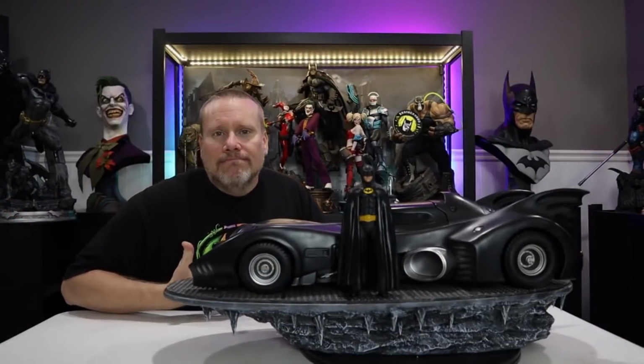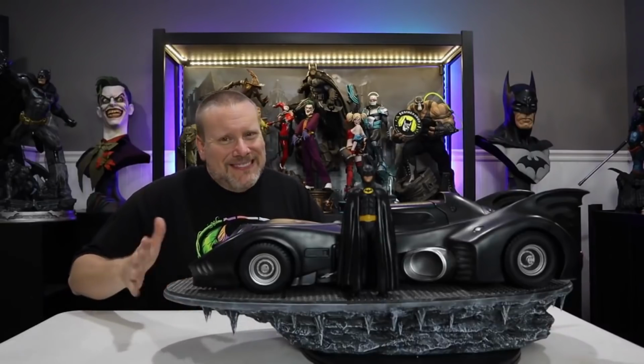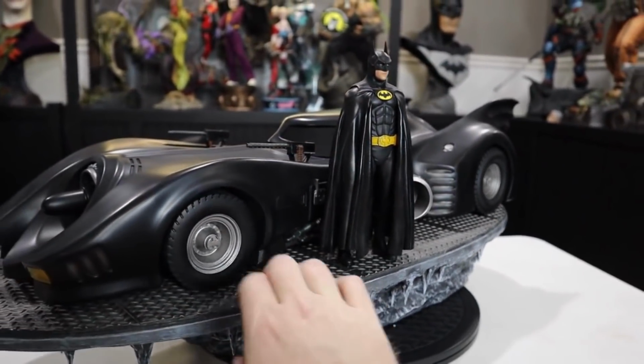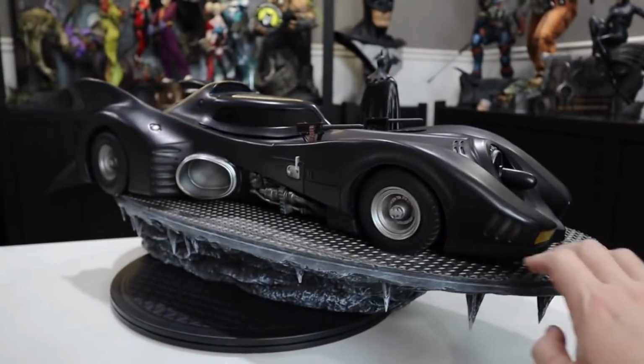Number 7 is an emotional piece for me, and I'm talking about this one right here over my shoulder. It's the Iron Studios 1/10 scale Batmobile from Batman 89. Now this was a piece that was $1,000. It was expensive. I ranted and raved about the fact that it was too much money, but I bought it anyway, right? And the reason why this is number 7 and the reason why this means so much to me was primarily because of the live unboxing. The level of generosity.